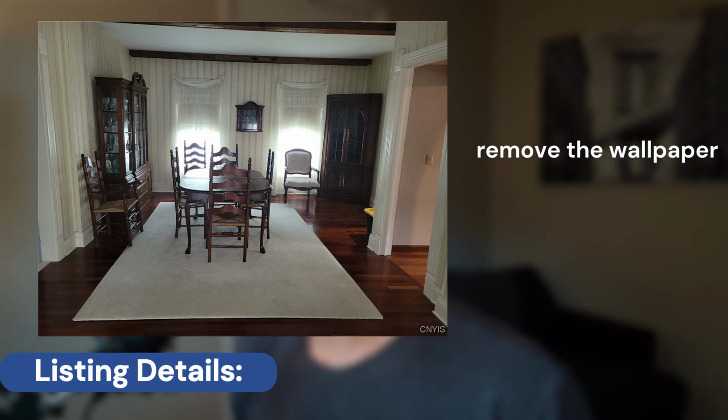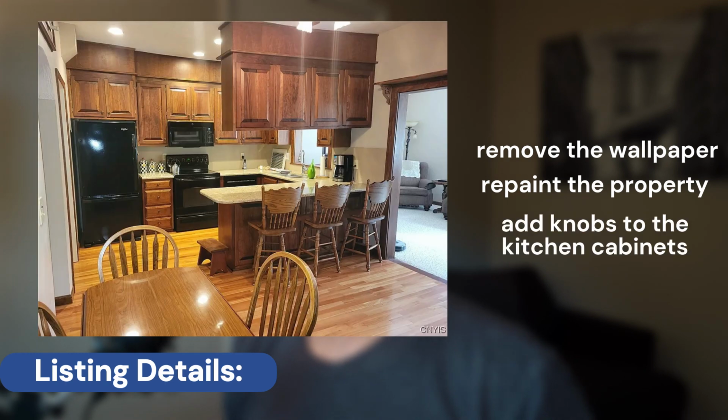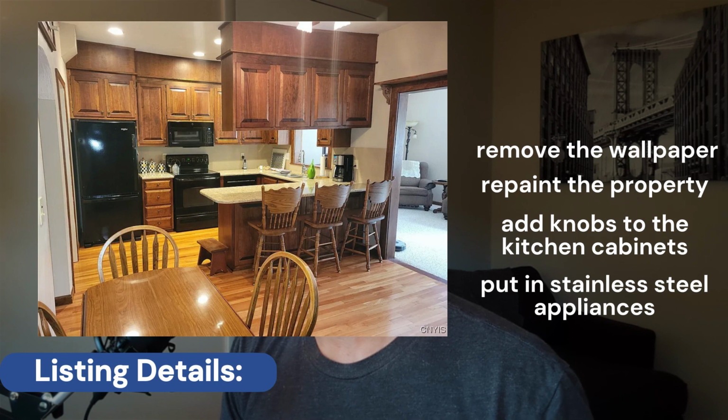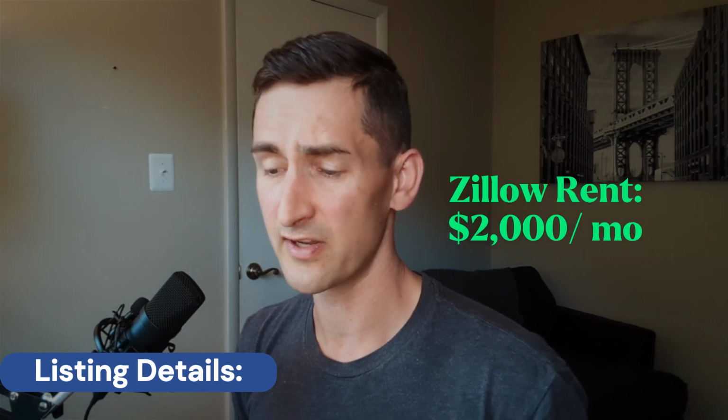My rehab suggestions are definitely remove the wallpaper and repaint the property, so maybe use a light gray or a tan, add knobs to the kitchen cabinets, and probably put in stainless steel appliances. Looks like they have black now. Looking at Zillow rents and a bunch of the comparable rents around, you can probably rent this property for somewhere around $2,000 a month. That's conservative. I'm comfortable with saying you can rent it for $2,000 a month.